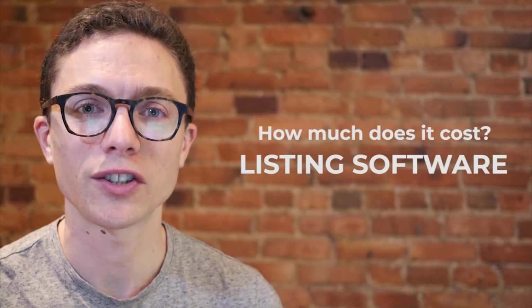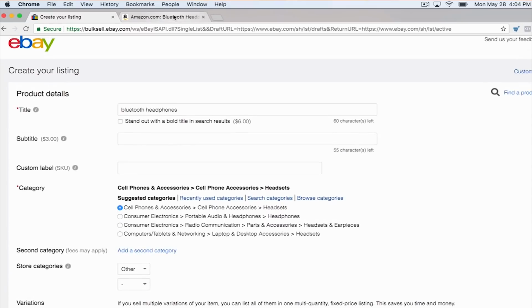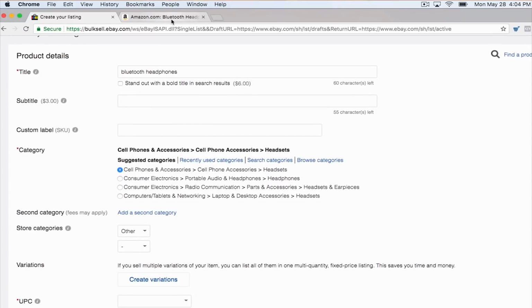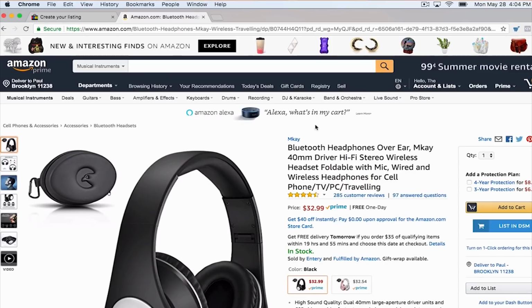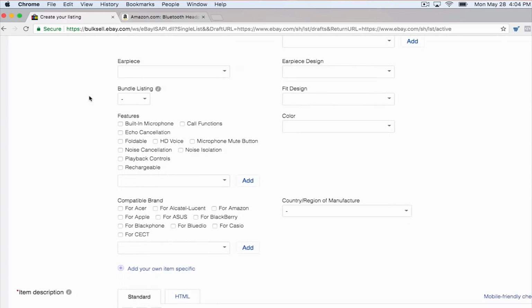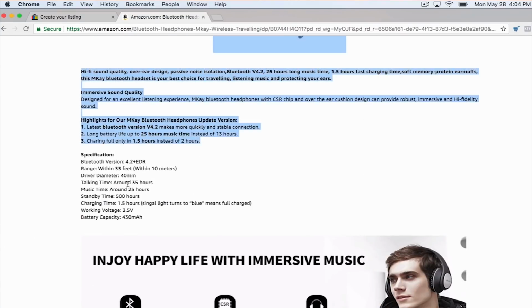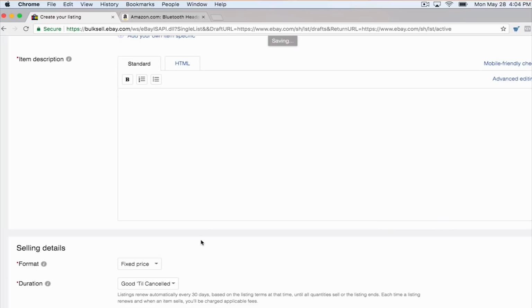Now let's look at a third possible expense, and that is a listing software. A listing software is a way for you to quickly list items onto eBay. eBay does let you do this manually, meaning you create a listing on ebay.com and copy and paste all the information from your source's website onto ebay.com. This takes a long time, however. I don't suggest you do it. I suggest you use a software that's going to copy and paste everything for you automatically.